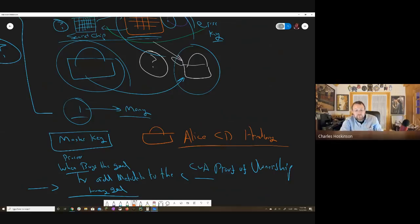And then when Alice goes to resell that, you can talk about transferable warranties. You could talk about potentially secondary market royalties. You could talk about re-authentication. There's all kinds of really cool things that can be done. You can also have loyalty systems.